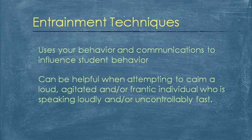And finally, now we'll talk about entrainment techniques. This is where you're utilizing your behavior and communication to influence a student's behavior. This can be helpful when attempting to calm a loud, agitated, and/or frantic individual who's speaking very loudly or uncontrollably fast. I briefly reviewed this earlier, but we're going to go into more detail right now.